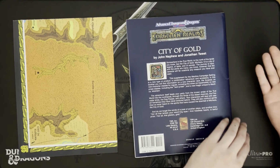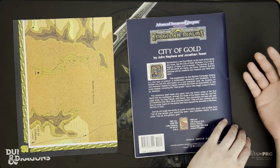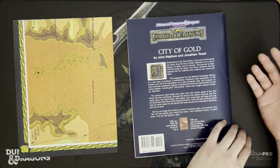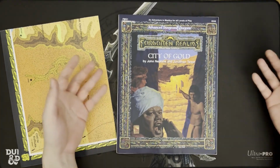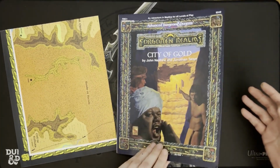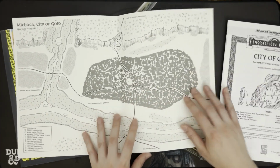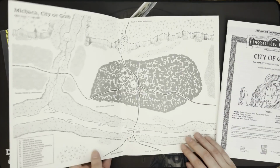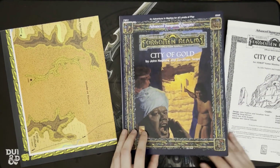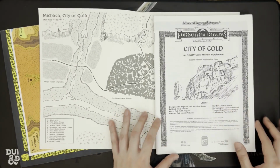So it says on the book, somewhere in the true world, to the north of the lands you know lies the City of Gold, Michaka. It is the city of legend, of fable, and of wonder. I do remember the city of Michaka from the base box. On the continental map of Mastica it is located to the northwest. Once again, the cover slips off, and on the interior we have a map to Michaka, the City of Gold. Once again, they got an art budget this time. This cover is completely new, and it seems like we have some new interior artwork.